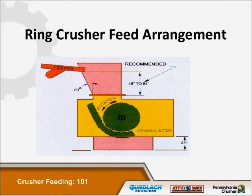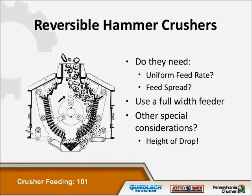That can be a cause of poor capacity or high power draw. And we see that when the material isn't dropped from a sufficient height above the machine. Reversible crushers are actually two crushers in one, you can think of them, because they're operated both in a clockwise and counterclockwise direction to spread the wear over two surfaces of the crusher and to keep the hammers sharp without having to turn the hammers by hand.